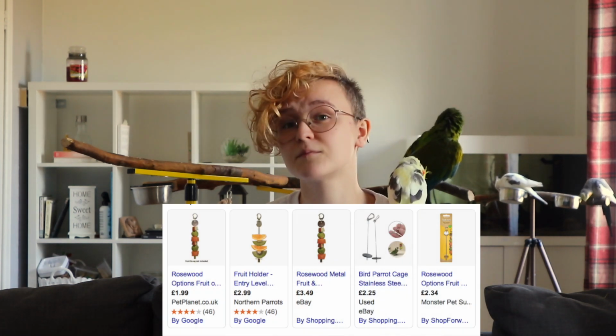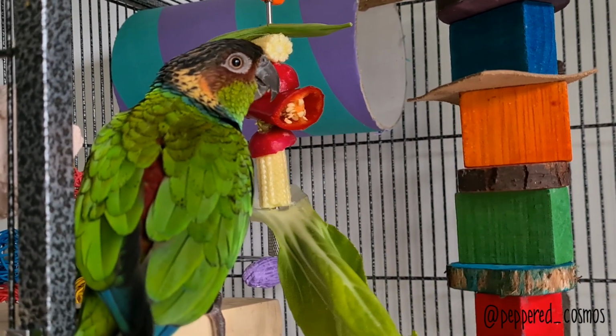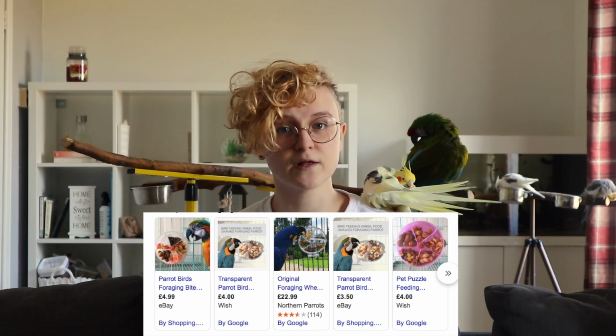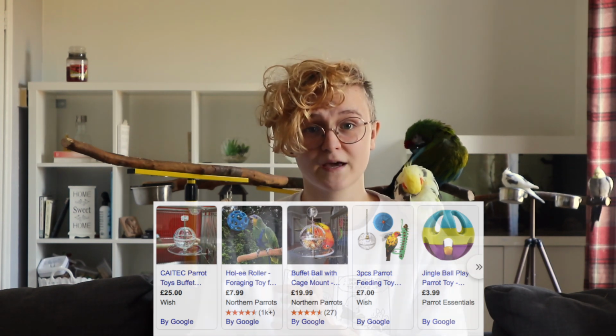This is where foraging toys are great, because you get so many different kinds. There are skewers, which you can literally jab multiple different veggies on and get your bird to crunch away at it and tear it off and have fun with it. There are the foraging wheels, which we use for Corliss's mix. There are foraging balls that you could put the food in and the birds have to pick it out. Get creative! Now, with the foraging boxes, you can use any type of box, just make sure it's fairly low down. Birds don't like to feel trapped.